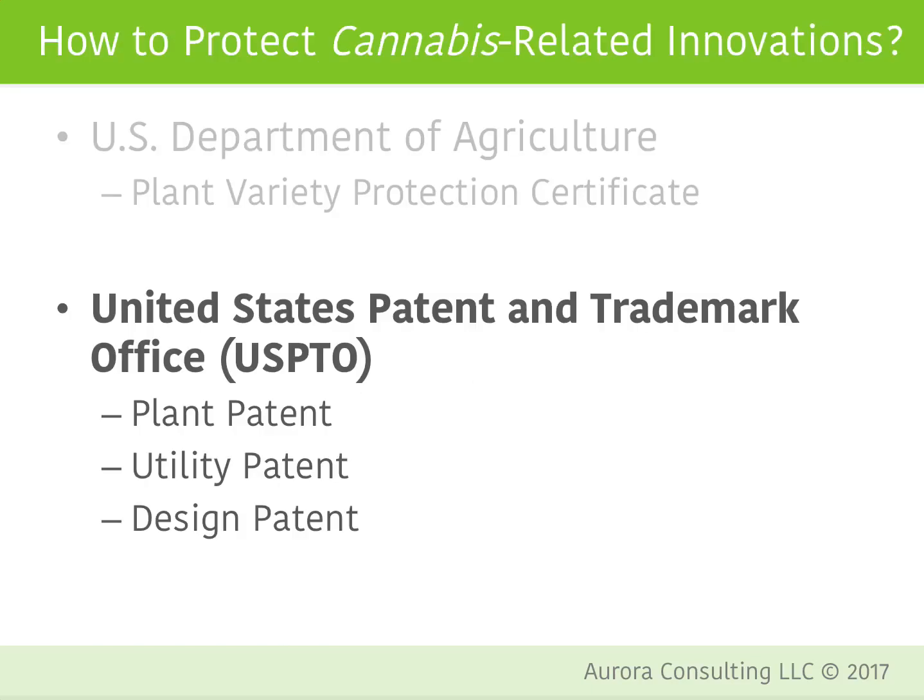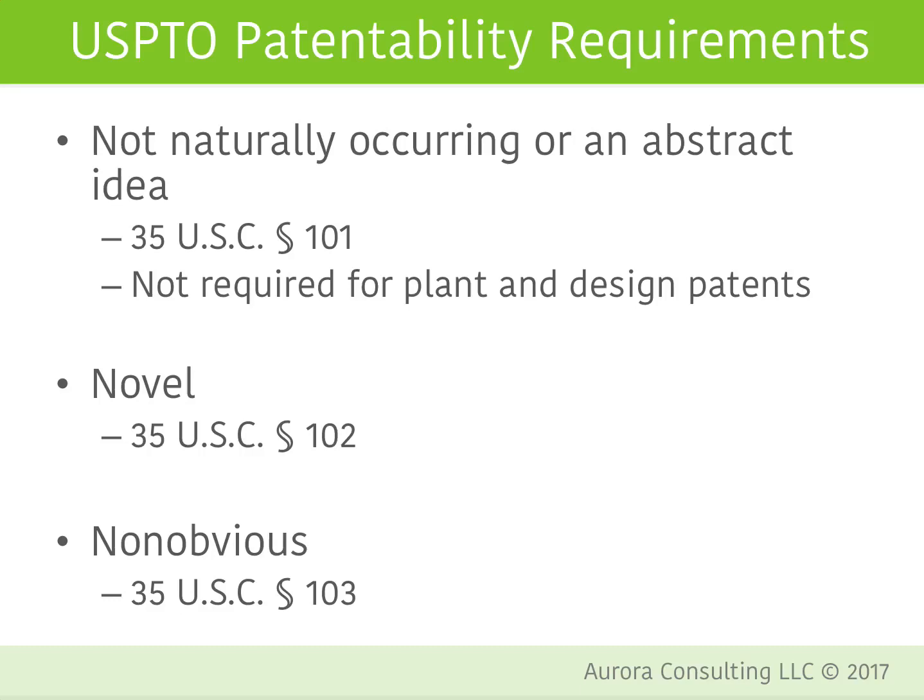So we've covered the U.S. Department of Agriculture. We'll now talk about the United States Patent and Trademark Office and the different varieties of protection you can achieve under the USPTO. So the USPTO has a few patentability requirements. The item cannot be naturally occurring or an abstract idea. Obviously, this is not required for plant and design patents, but it is required for utility patents, which I'll describe in more detail later. They also have to be novel and non-obvious, and this includes plant and design patents.